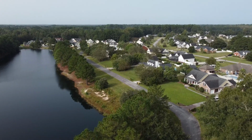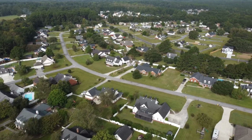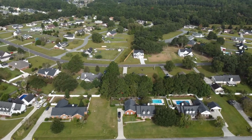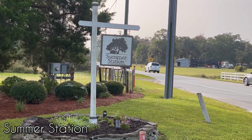But this time I am in another county, which is next to Chatham County in Savannah, and it is Effingham, specifically Guyton, Georgia. We're gonna go over some communities, the HOA, the prices, flood zones, and things like that. So the first one is Summer Station.